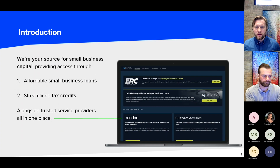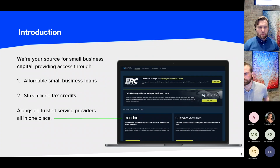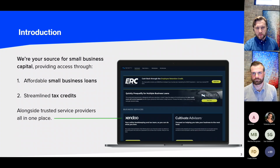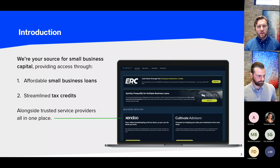Just a quick introduction. Maybe some of you are new to NEWITY, so I'll give you a quick refresher. NEWITY is here to help small businesses access capital. That is at the heart of what we're trying to do. We have two main products that we do this through. One is affordable small business loans. You'll see on the mock-up of the dashboard on this screen the multiple business loans you're able to apply for. We can pre-screen you for our 7(a) SBA product, working capital loan of up to $250,000.